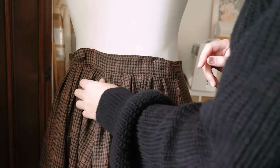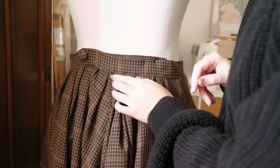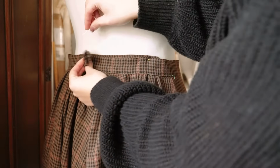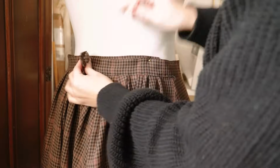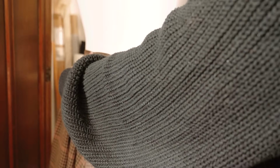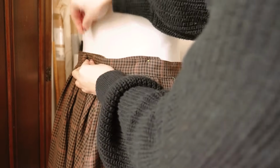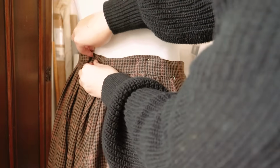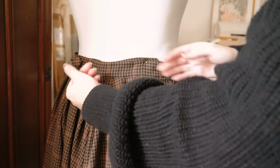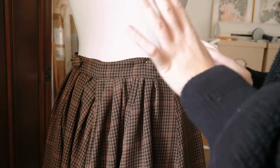So the actual closure is here. And this means you've got some flexibility. These are fake buttons and they'll just be hooks and eyes so that you can pull this a bit tighter. By doing it on both sides, I think this disguises the back closure a bit more, because I've done this in skirts before where I'd have the center back closure and then add an additional button and this overlap would tighten, but that looked a bit messy, and I think this works quite well.